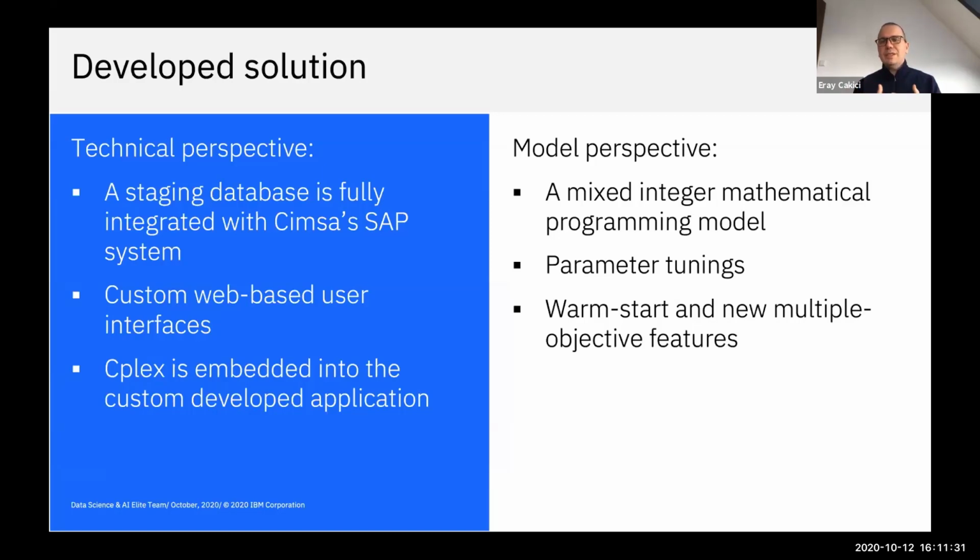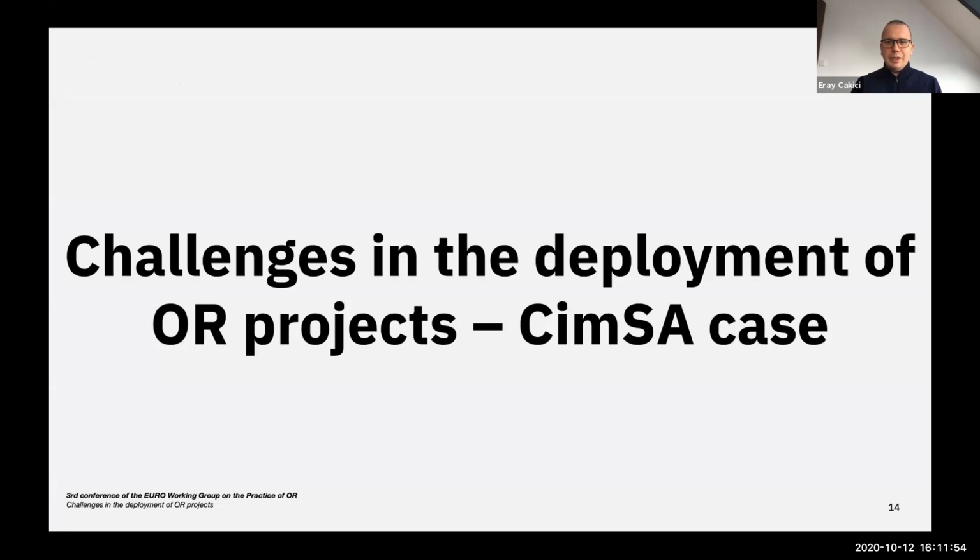But from a challenge perspective, I don't think these are the fun part of the job for optimization modeling experts or optimization developers. The challenges I will be talking about will be a little bit different. So this is the part that I really want to talk about today.